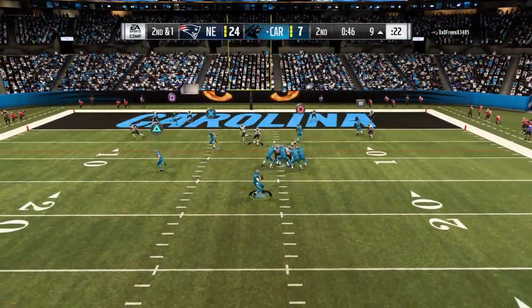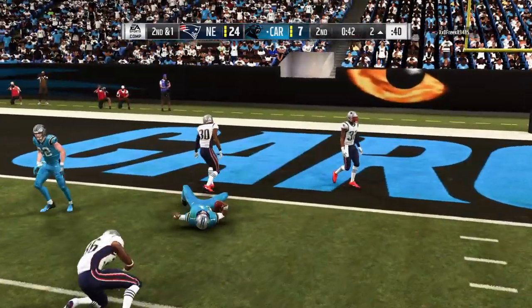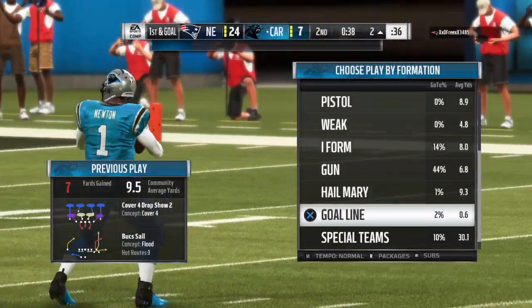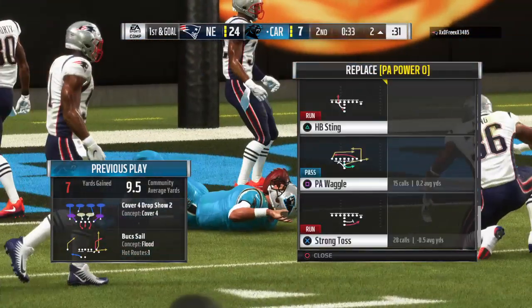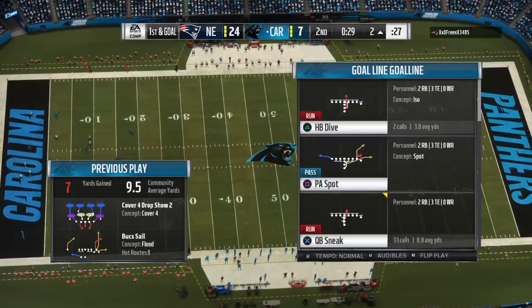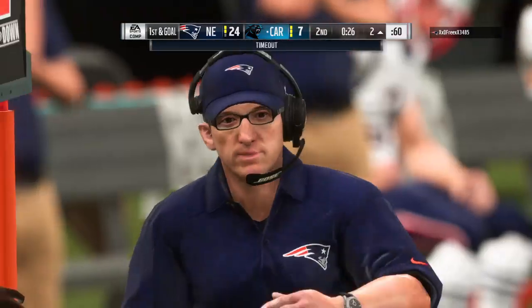On 2nd down, here's Newton. Dancing to his left. And he's able to get it down to the 2-yard line. Newton able to use those legs and get past the marker to pick up the first. Certainly making his presence felt in both the pass and the run game. He's having an impact. Yeah, his first carry of the game right there. He had hurt him with his arm. Now he's showing that he can shuffle the puppies as well.